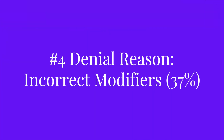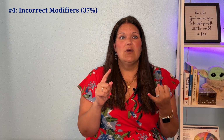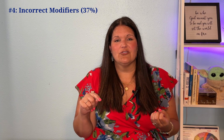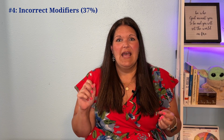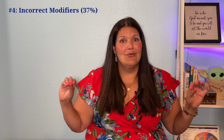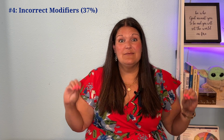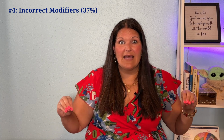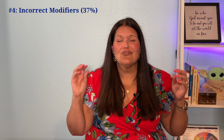Use of incorrect modifiers, or maybe missing modifiers. I don't know. It just says incorrect modifiers. So are you putting a 59 where there should have been a 72? Are you missing a 25 where there should be? Are you maybe not using 59 where you should be? I'm not a professional coder. I don't know a lot about modifiers, but I do know I have seen my fair share of claims getting denied because of modifier issues. And it's really sad because, again, this is where a professional coder can help you so much.